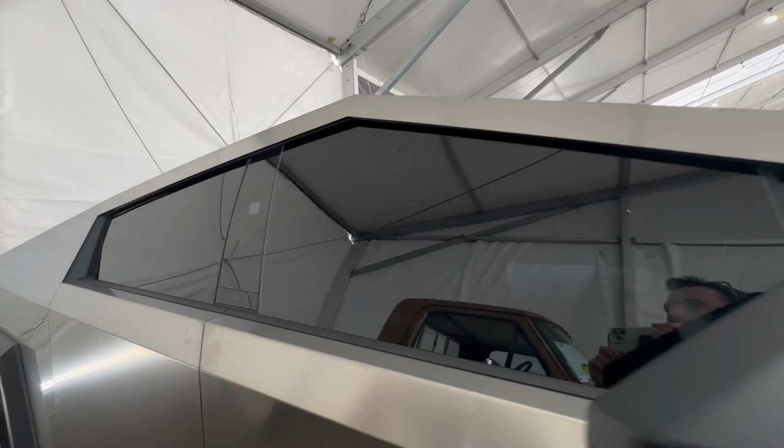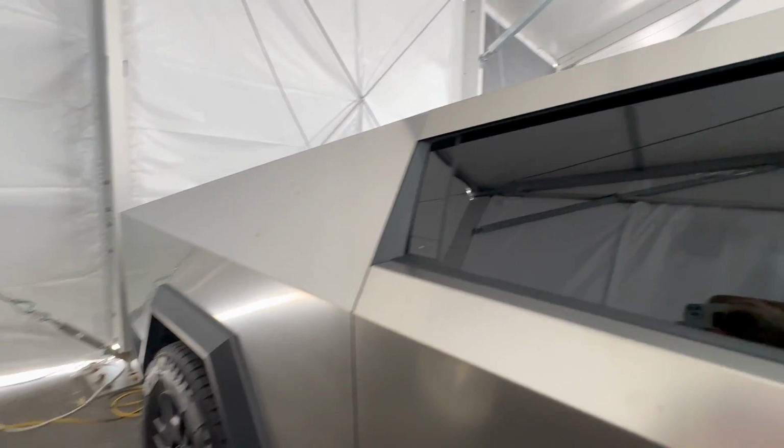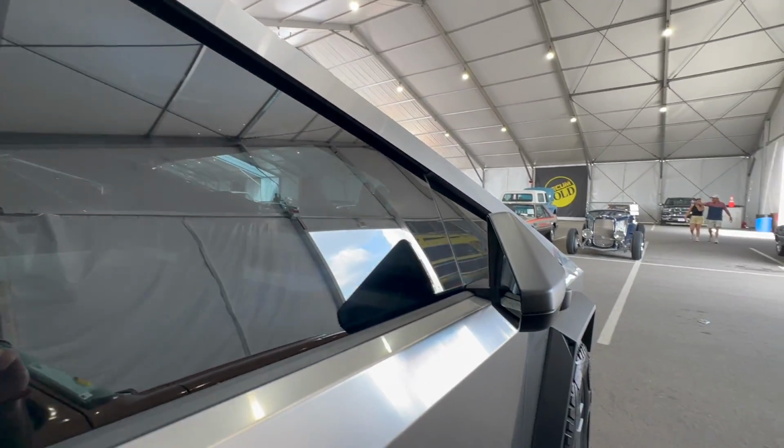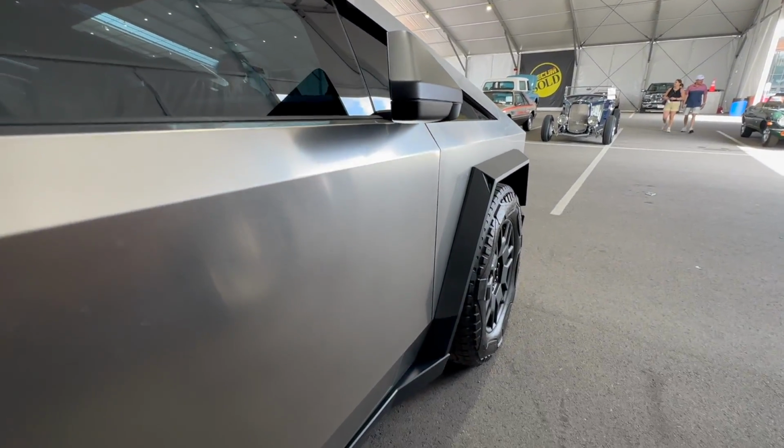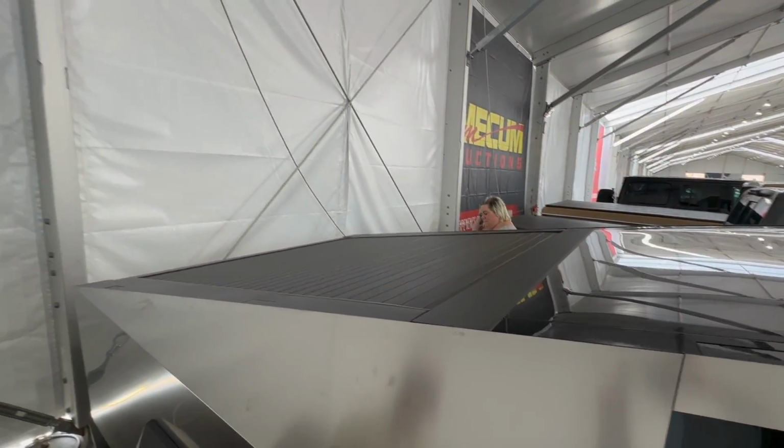But this is the kind of vehicle that defines an era. It's kind of like the Lamborghini Countach, just a car that stands out and looks weird. It's just going to at some point probably be one of those vehicles. Kind of cool to see one in person though, I will admit.